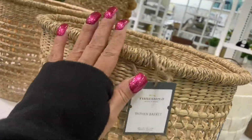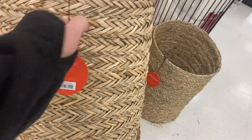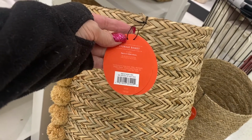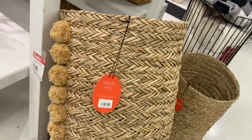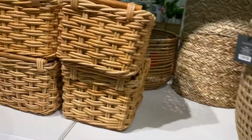Okay, so these baskets, this is $30, so this size here is $30. Okay, and then this one here, I'm loving those. Opal House. I'm not sure what the price is. That $30? I believe that says $30. I think those are so pretty. And these here, those are $35. And then these, look how pretty these are. So these are a little bit sturdier.